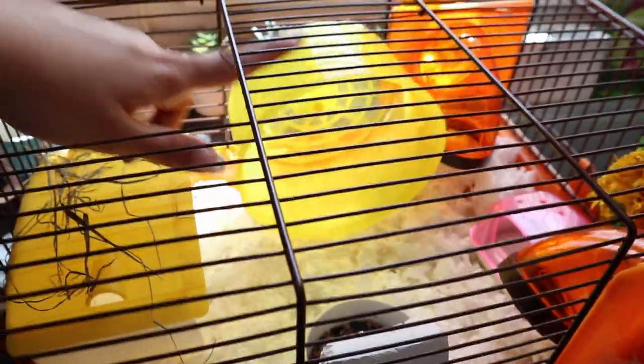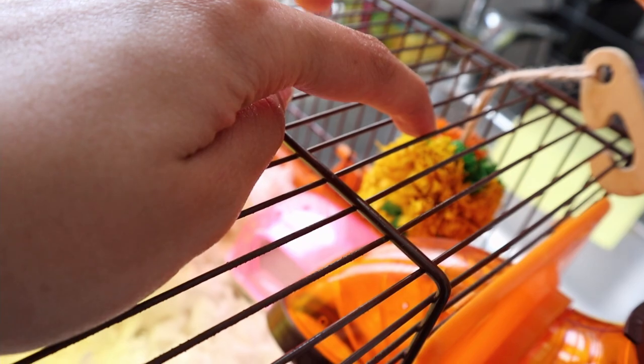Then he has his wheel. This wheel is pretty smooth, so he can run really easily. The tube. He has that little ball to play with. And then this sand bath that he loves.